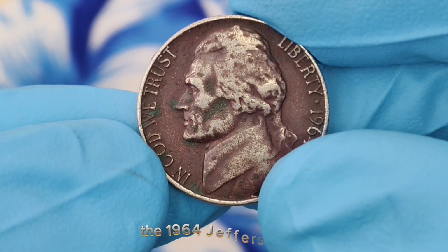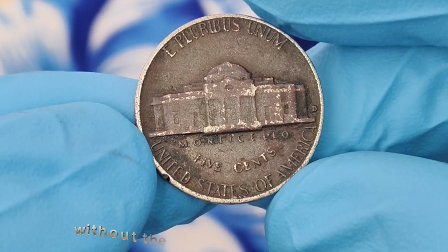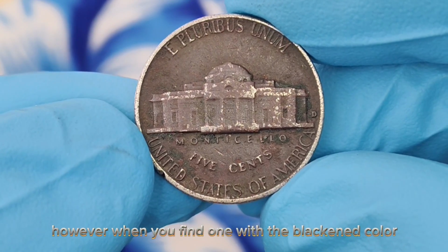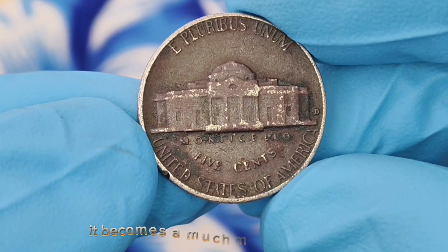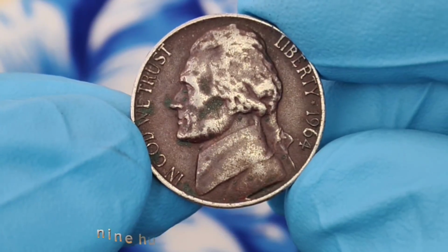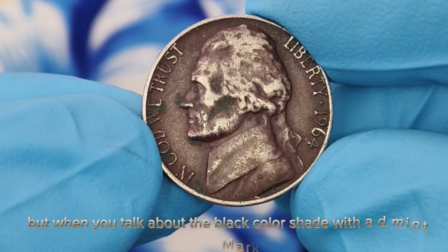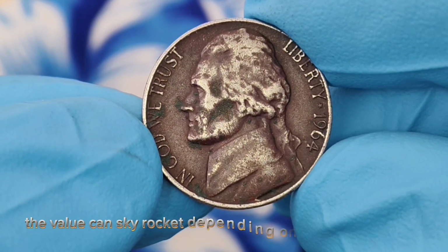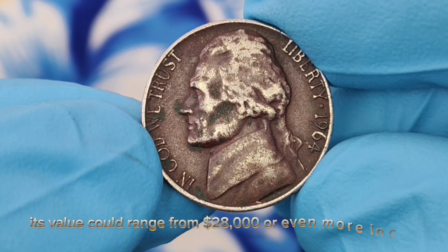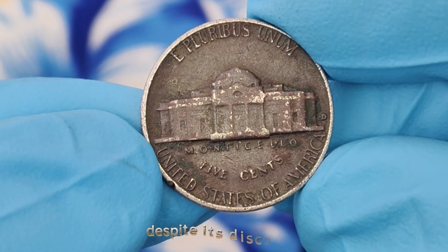Alright, let's get to the exciting part, the value. The 1964 Jefferson nickel, in typical circulated or uncirculated condition, without the black shade, is not particularly rare. However, when you find one with the blackened color, especially in great condition, it becomes a much more sought-after coin. Coins like this can fetch anywhere from $10,000 to $3,900 in average condition. But when you talk about the black color shade with a D mint mark, the value can skyrocket. Depending on the exact state of the coin, its value could range from $28,000 or even more in certain auctions, especially if you find one that's been well preserved despite its discoloration.